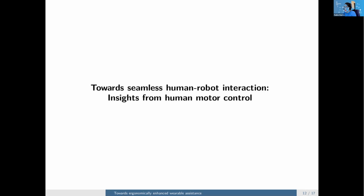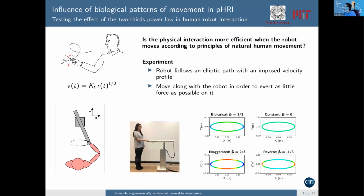And here I would like to go a little bit more towards modern neuroscience and talk about an experiment that is not specific to exoskeletons, but is about wearable human-robot interaction in general. It is the question of, if you're interacting physically with a robot and the robot exhibits motion patterns that are similar to what a human would do, is it easier for you to interact with the robot? Because human motions are very stereotyped. For example, you might have heard about the minimum jerk motion in reaching movements, and there are others as well.